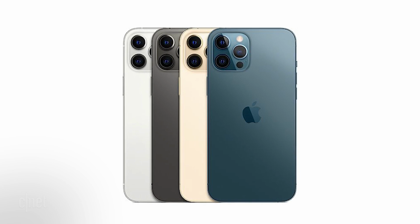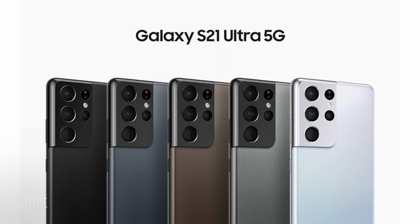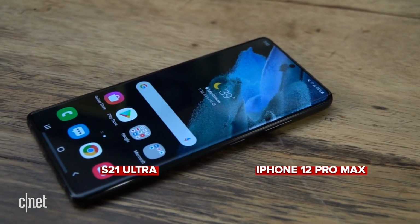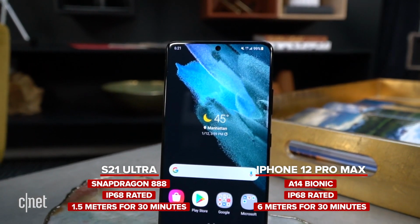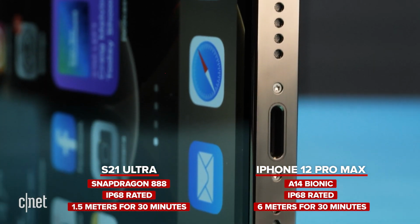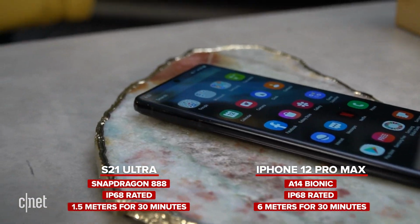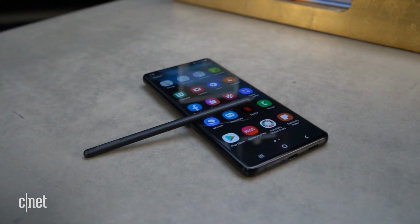The Pro Max comes in silver, graphite, gold, and Pacific blue, while the S21 Ultra is available in Phantom Black and Phantom Silver in the US. Both phones offer 5G connectivity and top-of-the-line processors, with the S21 Ultra packing Snapdragon's newest 888 processor or Exynos 2100 chip depending on your country. The iPhone Pro Max uses Apple's latest A14 Bionic chip. Both phones are water-resistant, rated at IP68, but while the S21 Ultra is rated for a depth of 1.5 meters for 30 minutes, the iPhone was tested to a depth of 6 meters for 30 minutes.